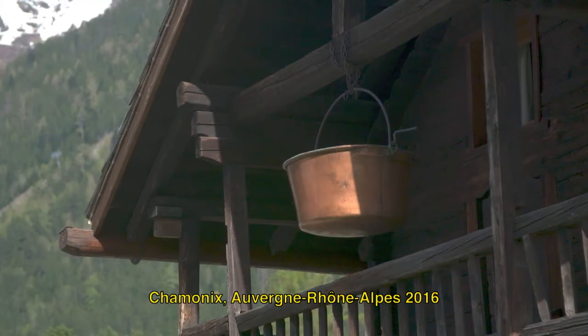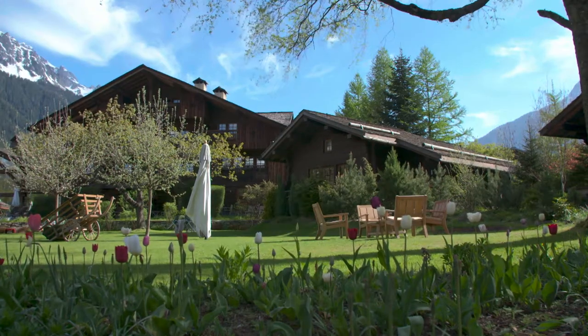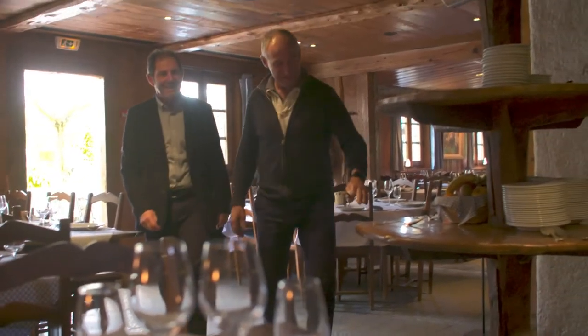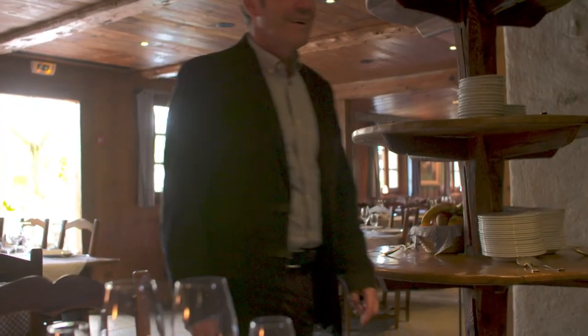La Maison Carrier has a fabulous farmhouse decor and serves very good Savoy cuisine. Pierre Carrier is a fourth generation restaurateur in Chamonix.